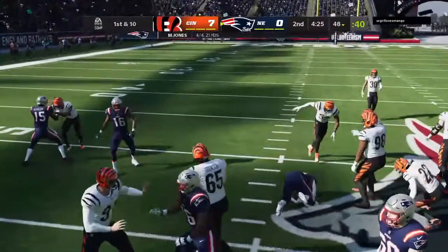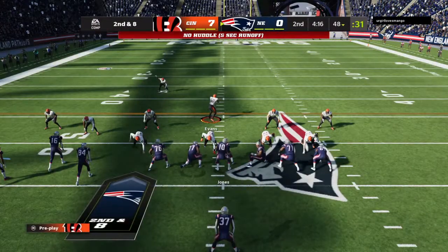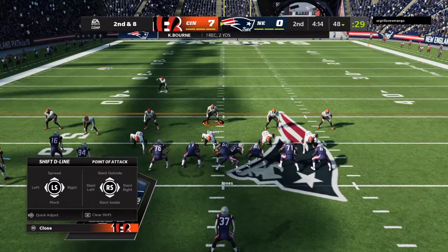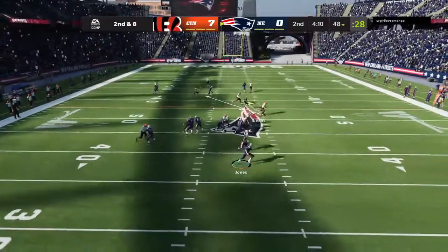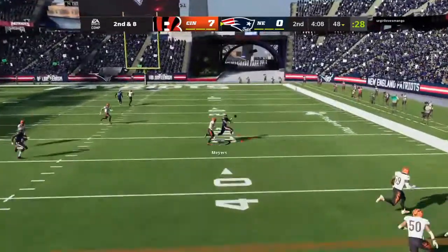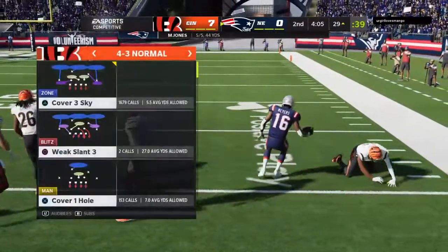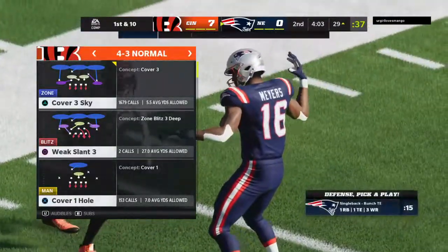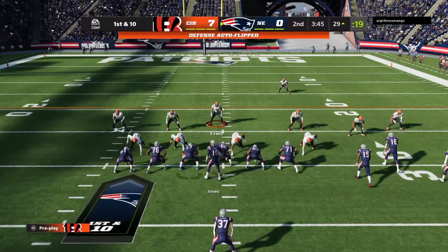Meanwhile, Jones' throw taken in by Bourne. He'll be taken down at the 48 for a pickup of 2 yards. From just shy of midfield, Jones flushed out right. That's going to be caught. It's Jacoby Myers, and he's got another first down as the tackle's going to be made at the Bengals' 29-yard line.